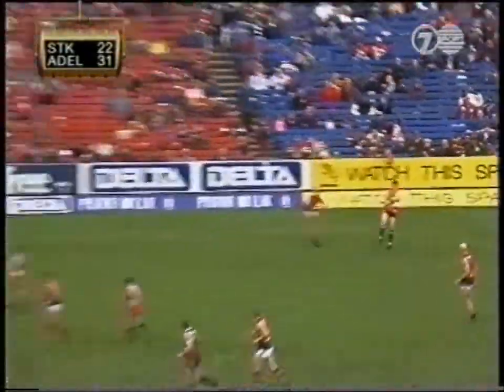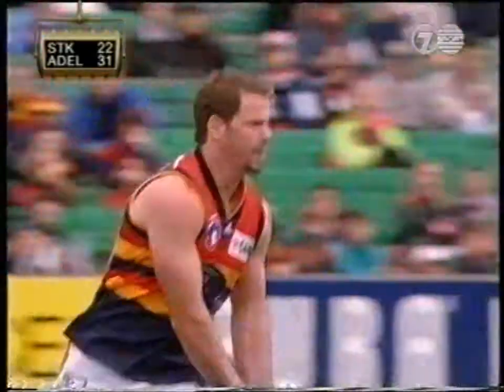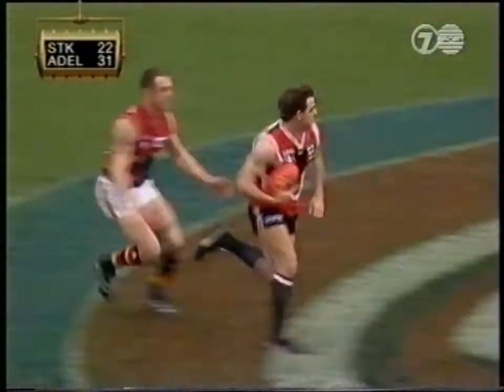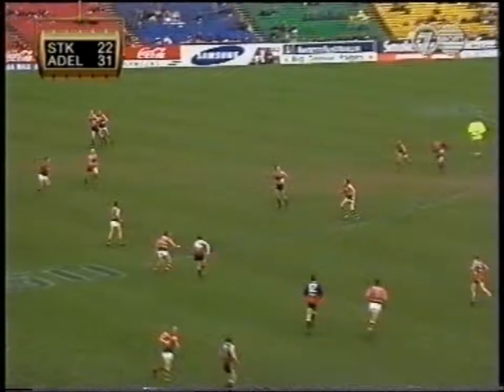Just fractionally high. Robert Harvey towards centre half forward. Hall, a little bit of a push out at ground level. Rashudo, who has the job on Harvey, across the half-back line towards this near wing. Getting back is Zilla. Very good mark against Costa. Turns it back into centre half forward.